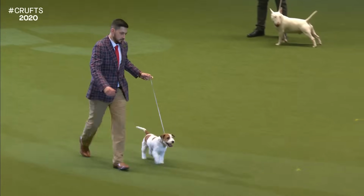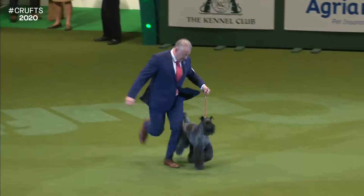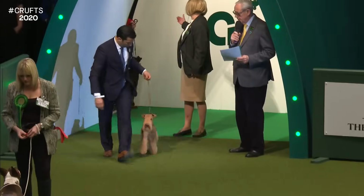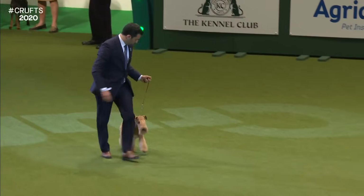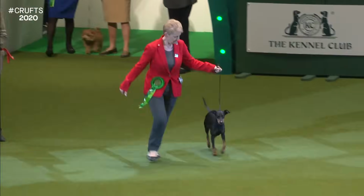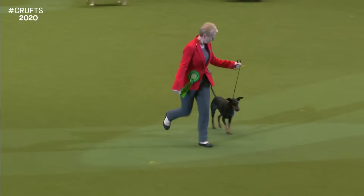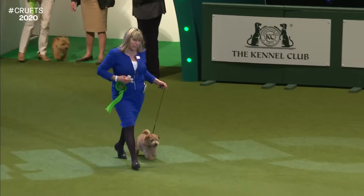The Kerry Blue Terrier. Always full of running. It's called lightning on a lead. The Lakeland Terrier. We've got 27 dogs in this group, haven't we, Frank? 27 breeds, and over the last few days, about 2,300 terriers, and now we're down to the last 27. Another big cheer there for the little Norfolk.